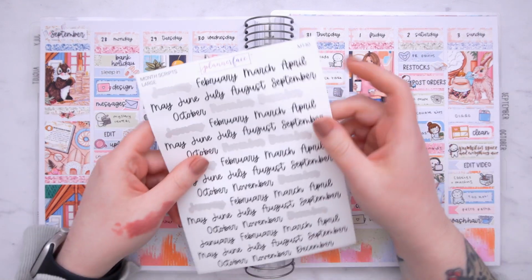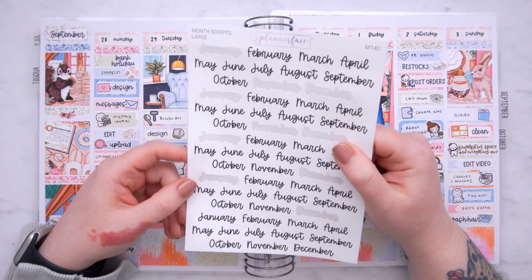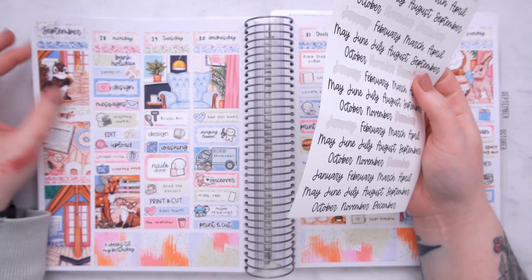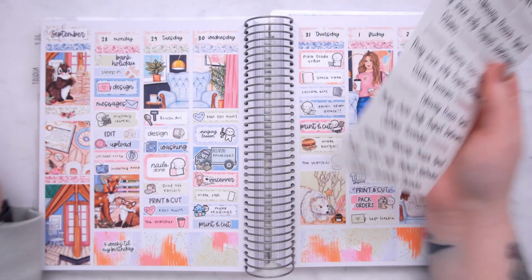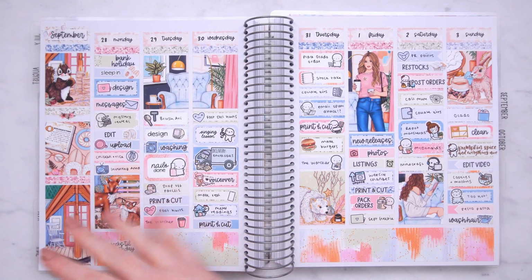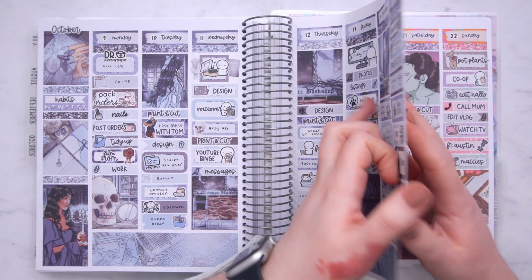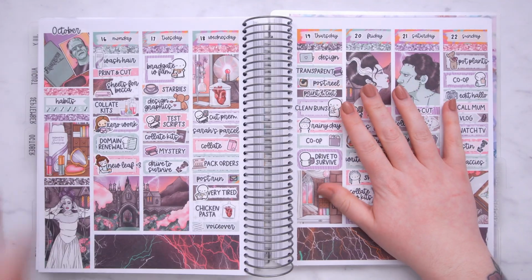I just have the large script sheet, the Skewers M140, and I normally just put it over a box nowadays, but I was putting it in its own designated box to label the month, basically. And then I think this is when I started using the custom scripts.